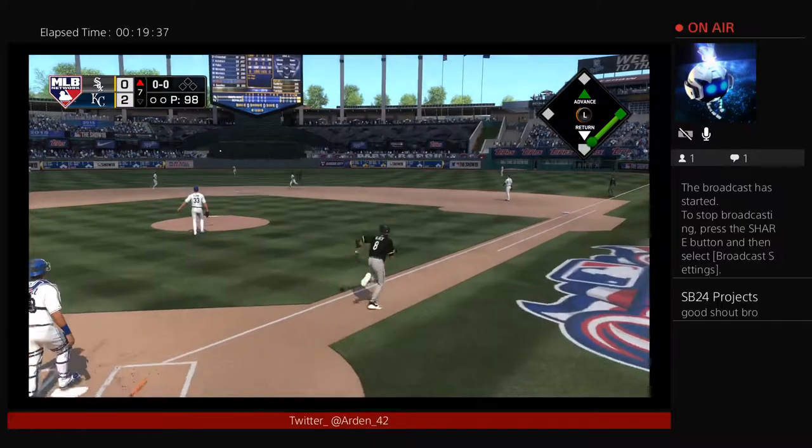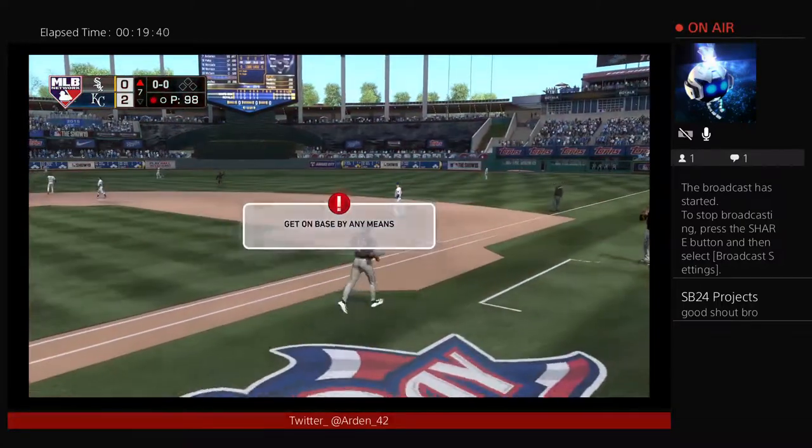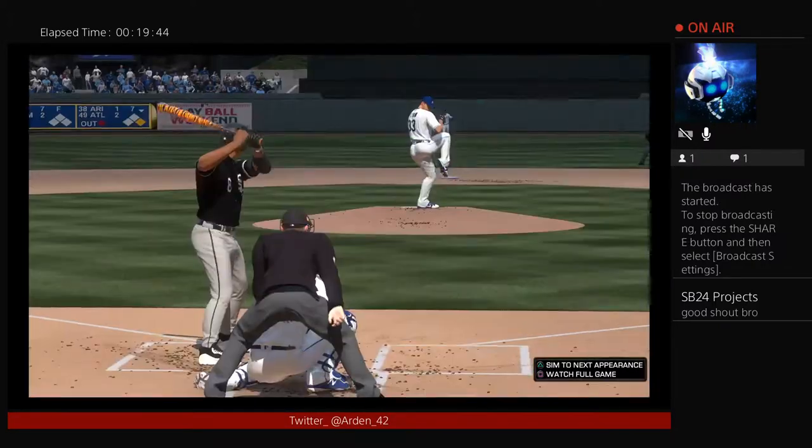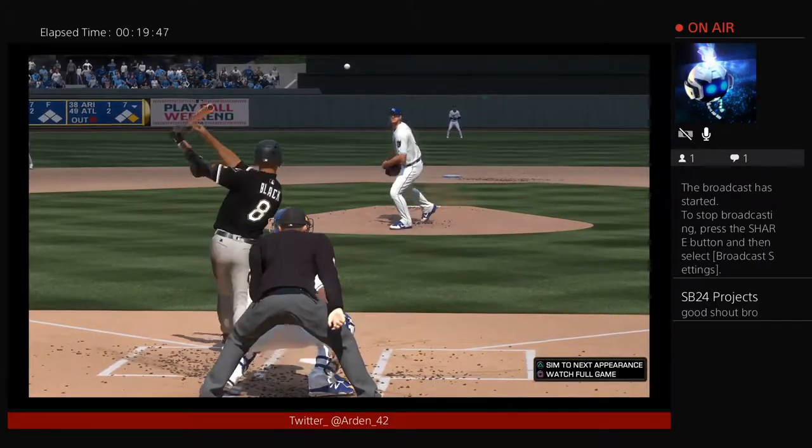Line drive to center field. Almora is there, and he has it for the first out. Jumped all over that first pitch of the inning, and he didn't miss it. Just wasn't able to steer it in a direction.